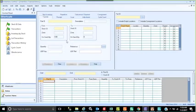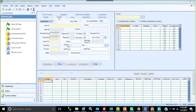Max offers easy transactions for every type of material movement, whether you're transferring between locations, receiving to stock, as we're going to do together today, issuing out to WIP, adjusting inventory up or down, and it also provides an excellent cycle counting process that allows for an ongoing cycle count that can have parts to be counted each day that makes the management of that much more straightforward.